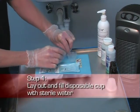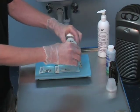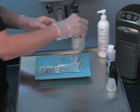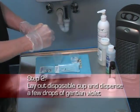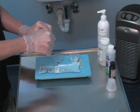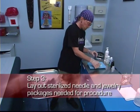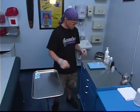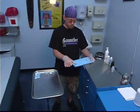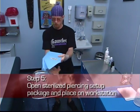Lay out and fill a disposable cup with sterile water. Lay out a disposable cup and dispense a few drops of gentian violet. Lay out sterilized needle and jewelry packages needed for the procedure. Transfer cups of sterile water and gentian violet to the workstation. Open the sterilized piercing setup package and place it on the workstation.